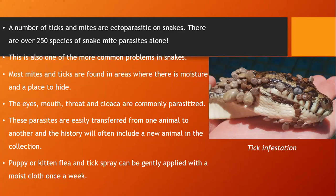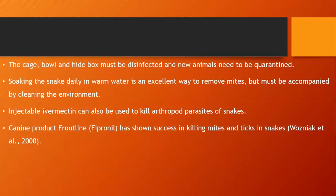Puppy or kitten flea and tick spray can be gently applied with a moist cloth once a week. And for the internal parasites, you can use Biotrim. Normally, we start with weak antibiotics, especially the ones that are given to poultry. The cage, bowl, and the hide box must be disinfected. And new animals need to be quarantined, as I stated. This cage, bowl, and hide box are placed there to improve welfare conditions, to mimic the normal environmental conditions rather than the external environment that the snake lives in.